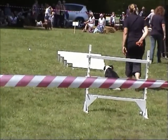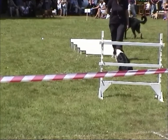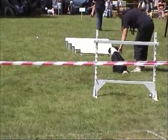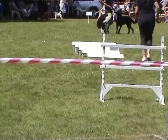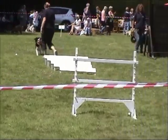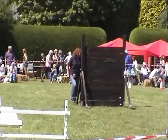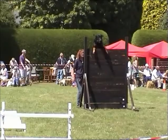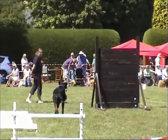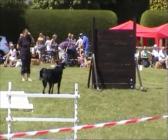And now we've got little Nicky. So Nicky's going to need a massive cheer. It's a long, long way for a little dog. It's a long way for a big dog. Yay, well done. So now, I don't think I can see Kathy over the top of that. So this time over the scale, the handler will send the dog and recall them like they do in competition. So you get over, and Kathy will recall him to go back over. Although he might take the easy option.